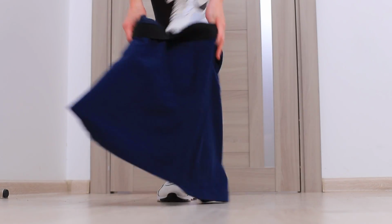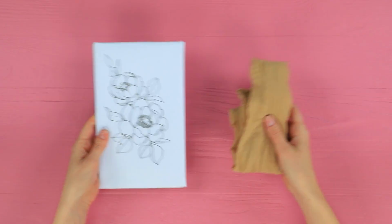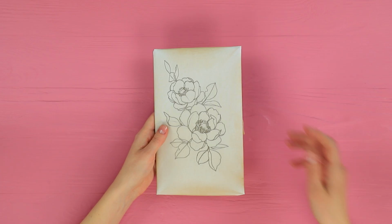Loose hair, a fake piercing, my favorite clothes, and leg tattoos. Pull beige nylon tights onto cardboard with a printed tattoo template.